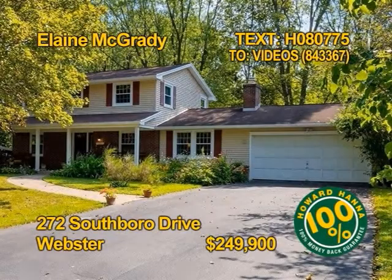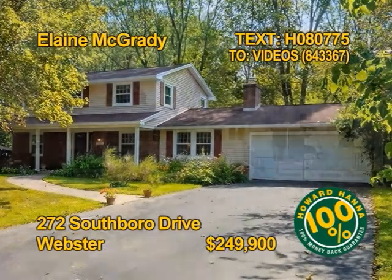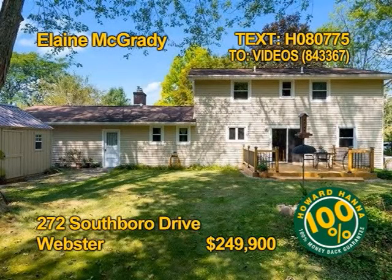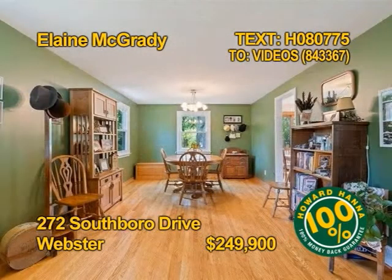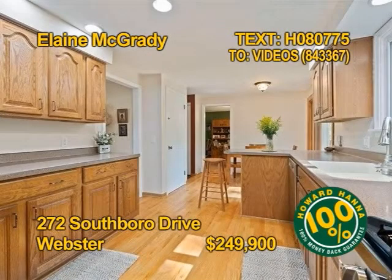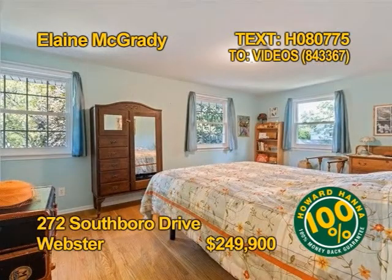This gracious Webster move-in ready colonial is on a wonderful 3/4 acre cul-de-sac lot with deck and 2-car garage. 4 bedrooms, 1.5 baths in the home, gas fireplace, 1,700 square feet with hardwood floors. All appliances are included too, even the washer dryer. Contact Elaine McGrady for all the details.